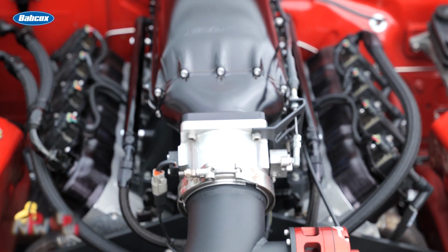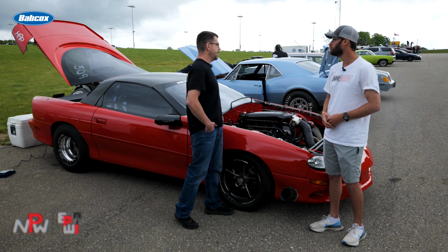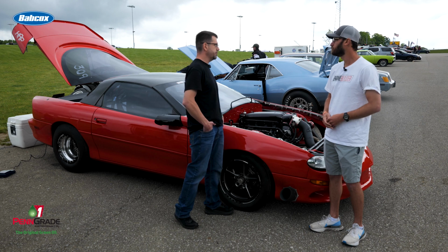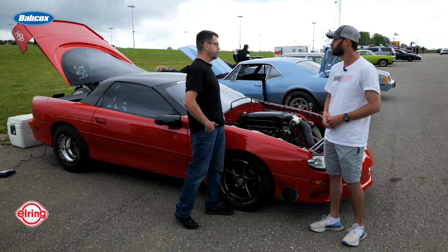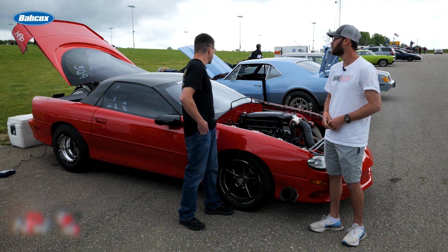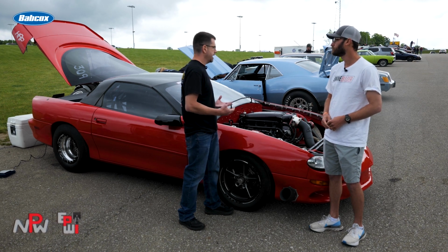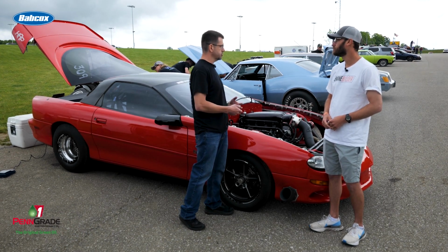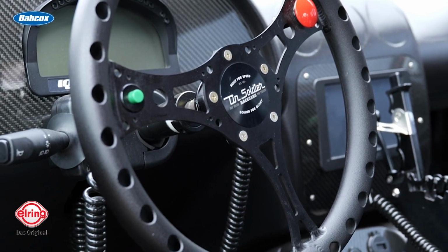Sure, I'd be happy to tell it. So let's start with the car. What year is the Camaro? It's a 99 SS. It's a real SLP car. It is a 25.3 chassis cert, good for 650s. It was a car that was built for Ultra Street, and we converted it back to a street car, so it's still pretty heavy.